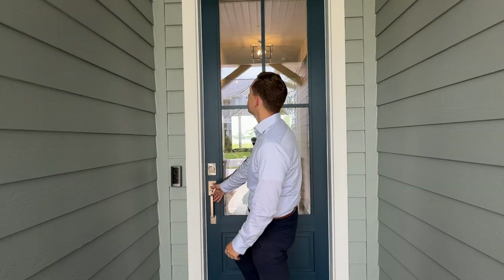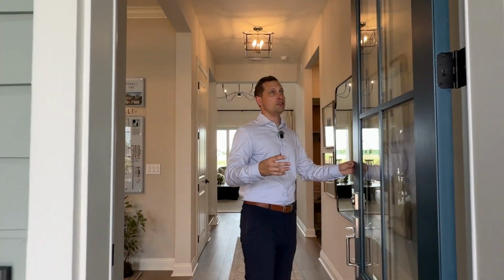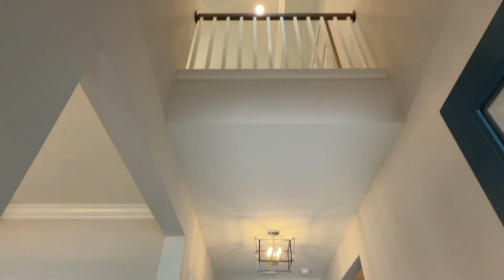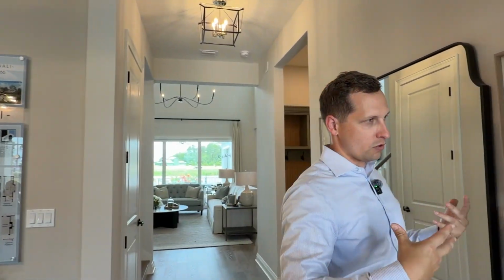Then it's gonna take us into our home. So as you can see, we have this nice tall glass door. Takes us into our foyer, which as you come in, you're gonna notice right away, we do have a nice 20-foot opening here. Makes the space feel much larger when you first come in, and really just definitely accentuates the space when you have friends or family over.